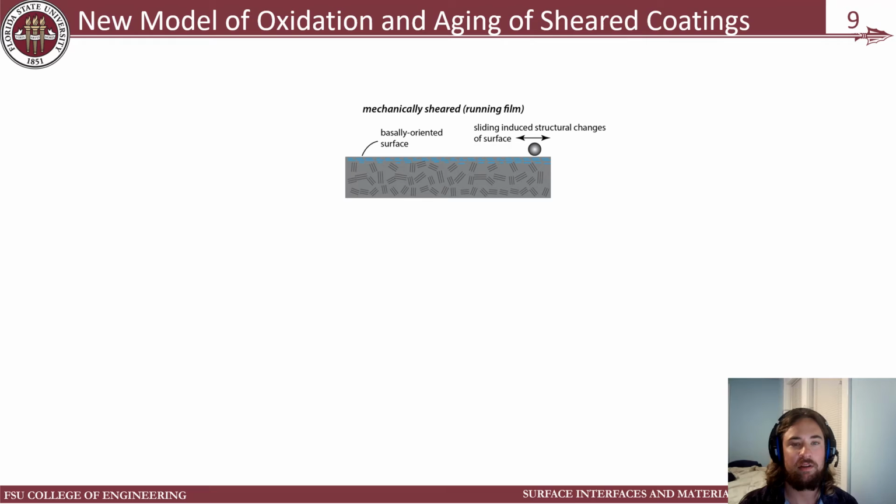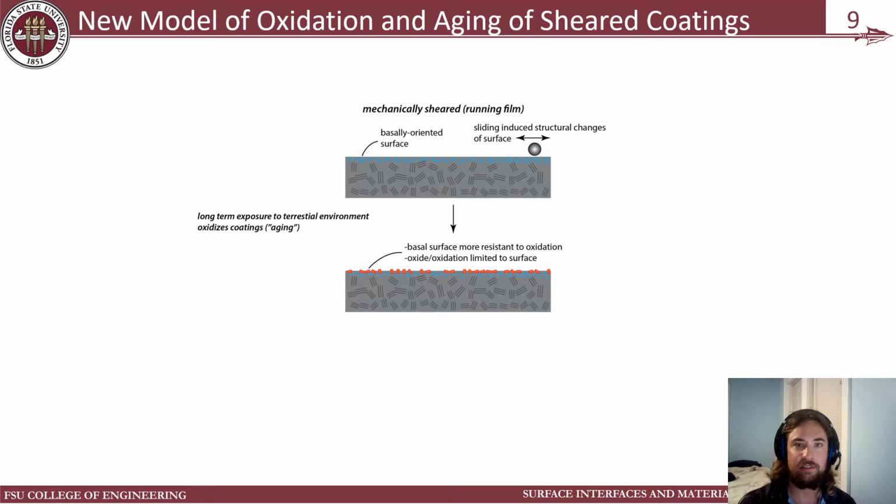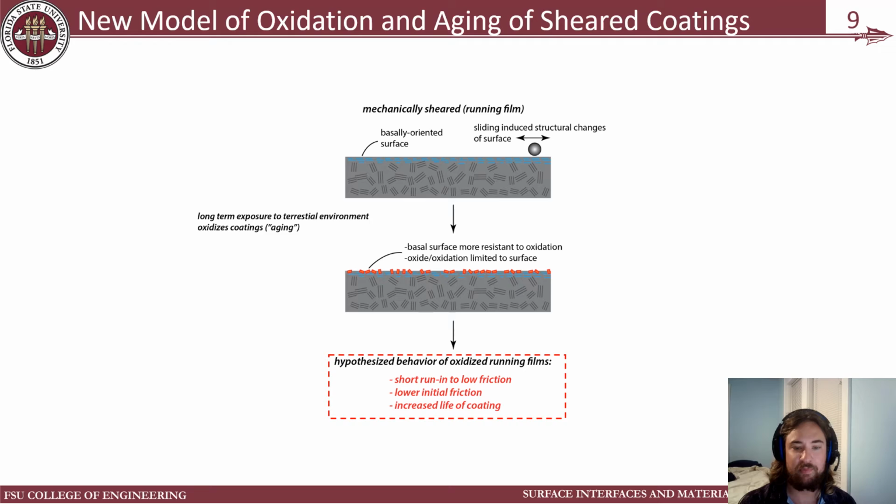So the new mental model we now need to develop is that the first stage of a coating, where we test it in the lab environment, is going to form this basally oriented surface layer due to shear reorientation and recrystallization, where long-term exposure to the terrestrial environment or aging is going to limit this oxidation to the near surface. The hypothesized benefit is that a PVD coating, which we saw perform poorly due to aging and atomic oxygen exposure, is now going to run in quicker, have initially lower friction, and have an improved coating life due to the formation of a basally oriented surface layer.